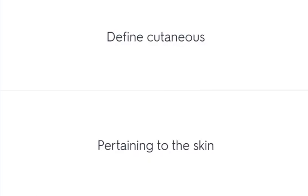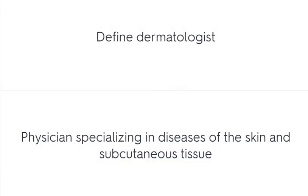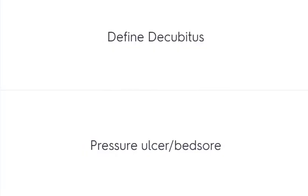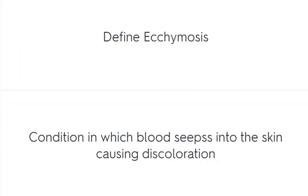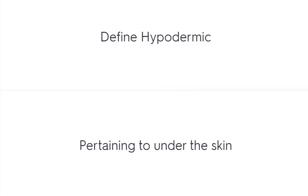Define cutaneous: pertaining to the skin. Define dermatology: the study of the skin. Define dermatologist: physician specializing in diseases of the skin and subcutaneous tissue. Define decubitus: pressure ulcer, bedsore. Define ecchymosis: condition in which blood seeps into the skin causing discoloration. Define hypodermic: pertaining to under the skin.